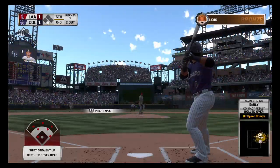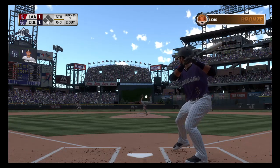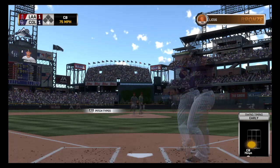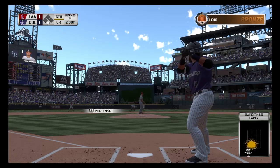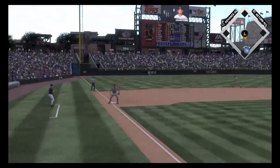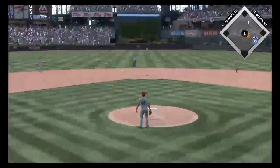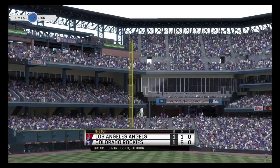In is Gerardo Parra. He's 1 for 2 in the ballgame. Now here it comes. Swing and a miss, 0-1. I like that he used the curveball to get ahead there. That's a tough pitch to hit in this lefty-lefty matchup. So if you can get it over the plate on the first pitch, it can be pretty effective. Throw to first in plenty of time, and the side is retired.